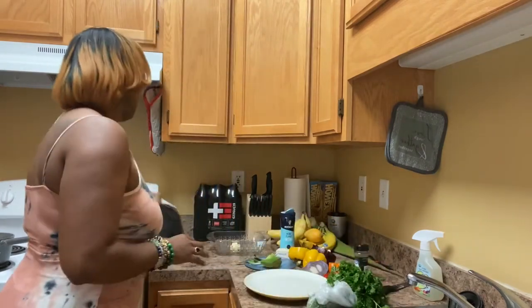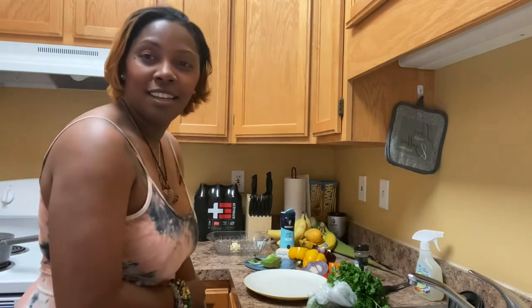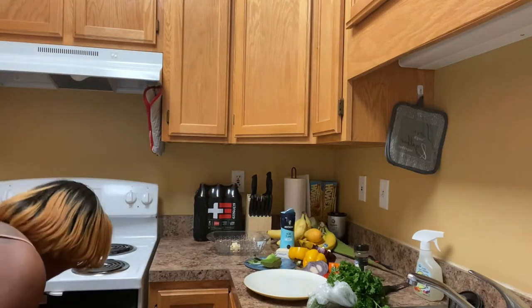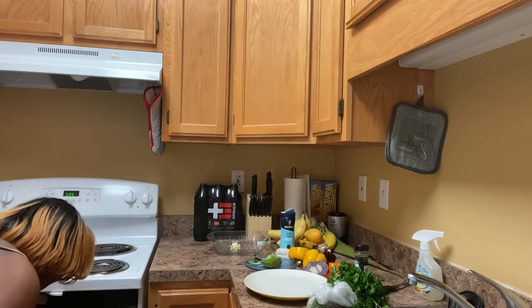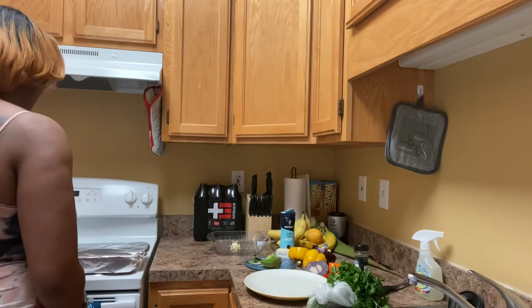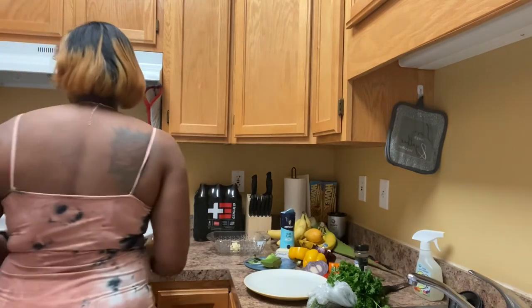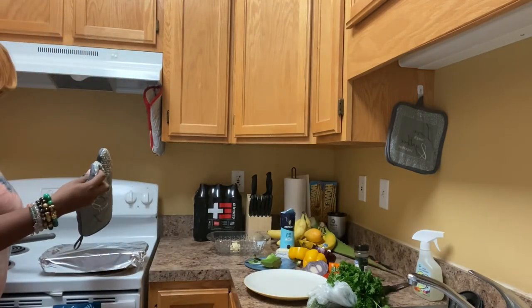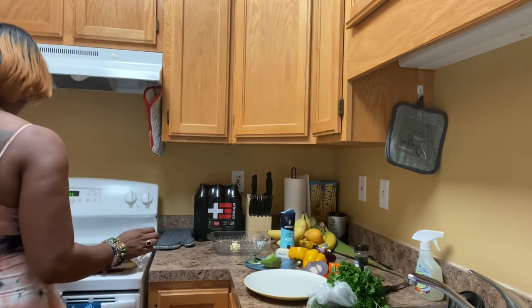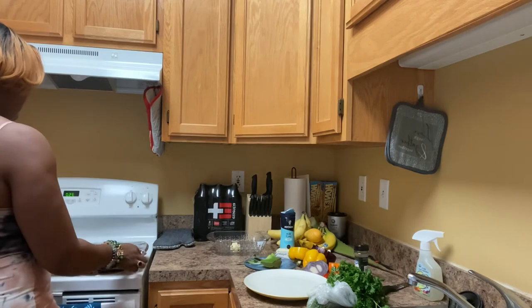And let's see what this salmon is looking like. I want to bend down for the camera, but the potatoes are finished. I'm going to put them on low. We'll just take them out. Ooh, let's see.